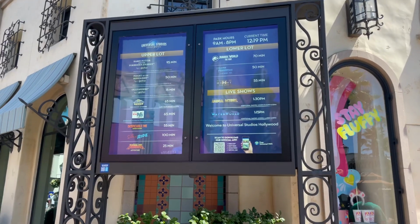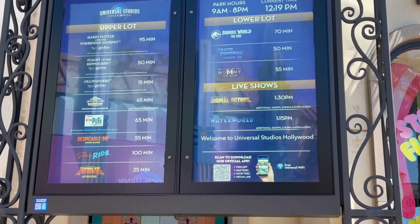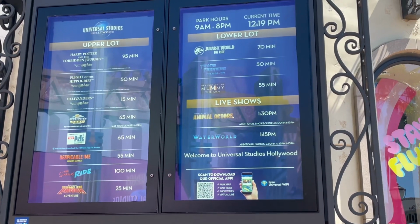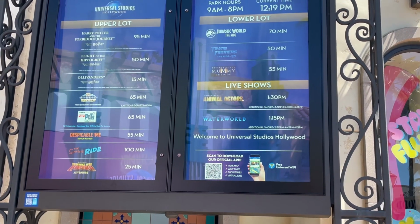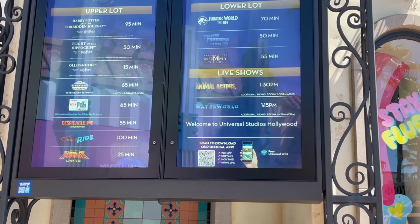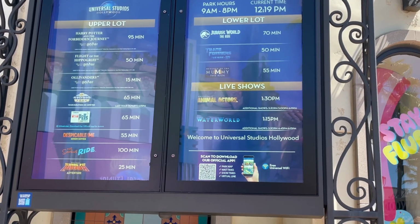It's Labor Day weekend, the last unofficial weekend of summer for a lot of people. So the parks are busier than past weekends. I see Jurassic World 70 minutes, Harry Potter's 95, The Simpsons is 100, Secret Life of Pets is always in the high 60s. But even Flight of the Hippogriff is 50 minutes. So busy day at the park.